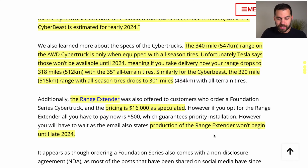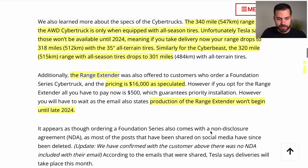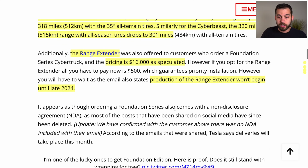So we'll have to wait about a year or so, maybe a little bit less than that, for those range extenders to come out. Now, I'm sure Tesla will gauge the interest in that over that period of time too. I wouldn't be completely shocked if this didn't end up shipping. I still think the odds are strongly in favor that it will. But Tesla will evaluate it and see what the interest is and make that decision at that time. So very interesting details here.